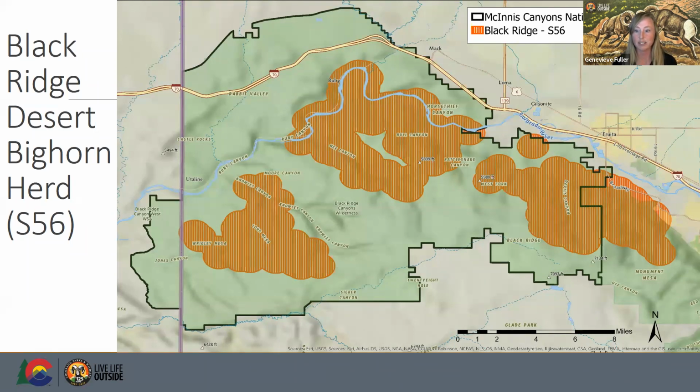These sheep mostly live on the Colorado National Monument and on BLM land, specifically the McInnis Canyons National Conservation Area. We named them after the Black Ridge Wilderness Area, which is really important for the protection of these sheep. We also have desert bighorns that occupy the Dominguez-Escalante National Conservation Area, but we're going to largely focus on the Black Ridge sheep today. These orange blobs here are based on both GPS collar data and visual observations, from both the ground and with helicopters and fixed wings.